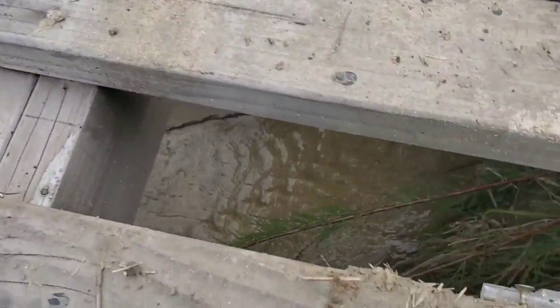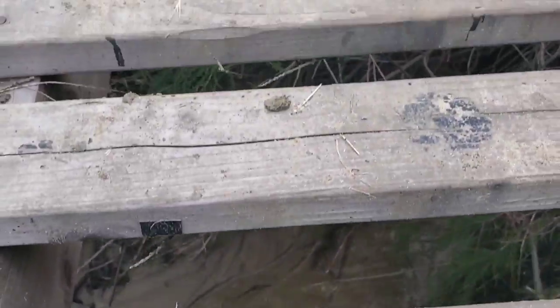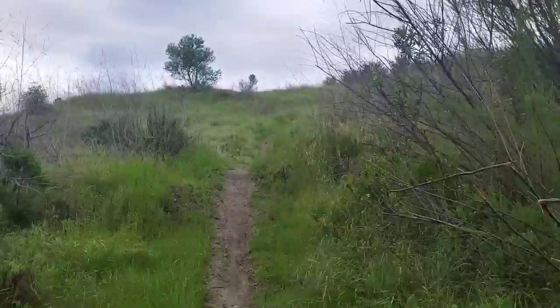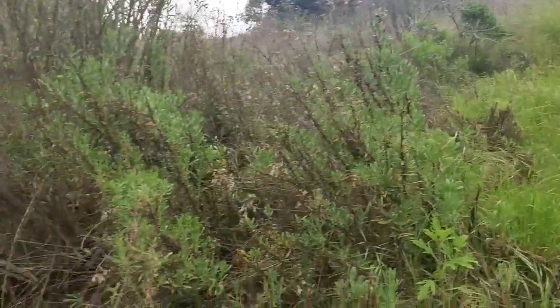A break. Look, I'm sitting on a bridge. Just came from up there. I decided to take another route back. Any ideas?